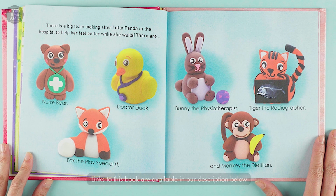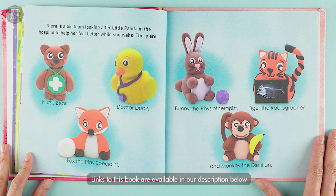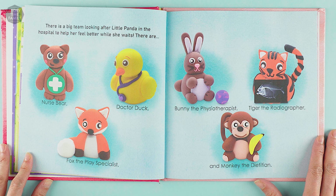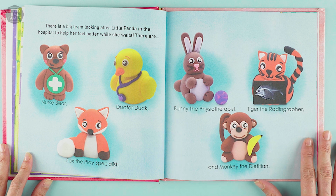There is a big team looking after Little Panda in the hospital to help her feel better while she waits. There are Nurse Bear, Dr. Duck, Fox the play specialist, Bunny the physiotherapist, Tiger the radiographer, and Monkey the dietitian.